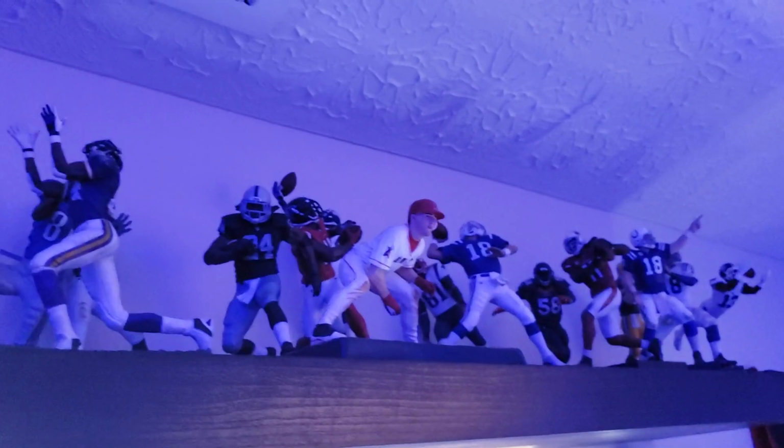What else we got? This is Alshon Jeffery's Super Bowl drawing. This is me at the Super Bowl on the field when the Eagles won. And then, like I said, these are my non-Eagles McFarlane toys, man. I don't know, I like having these.